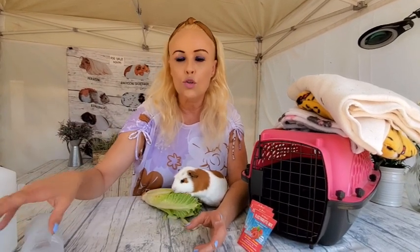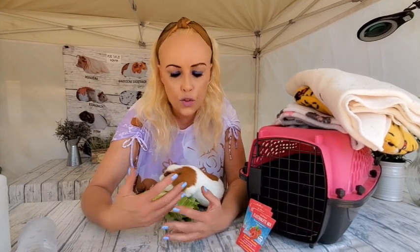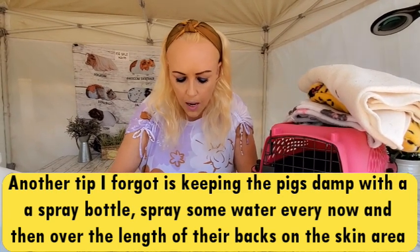Use your bottles, use your tiles, feed them lots and lots of foods that are rich in liquid, a lot of watery foods. That's really important.